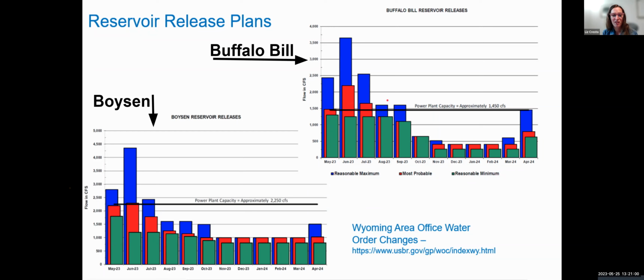I like to think of the bars as giving you an idea of the range of possibility of flows during that month. And so for Buffalo Bill, you see in June, stepping up flows a little bit, and then we'll likely fill the reservoir and decrease our flows through July through September, just meeting irrigation demand. That is after refill. So it's a similar story for Boysen.